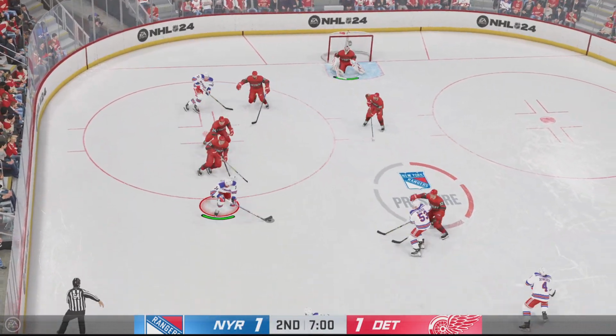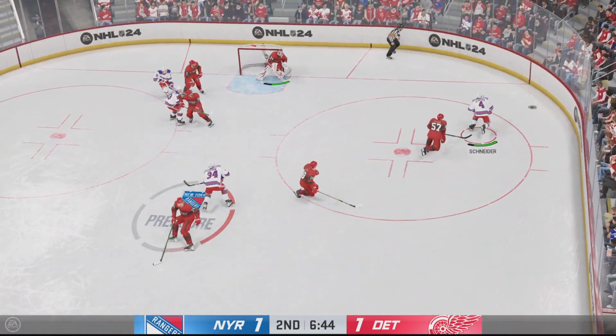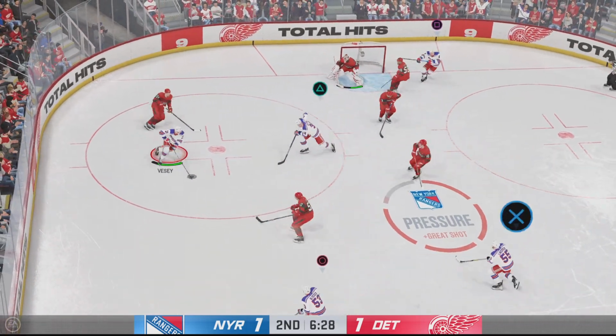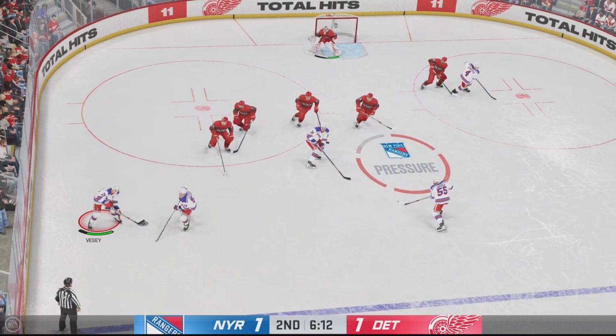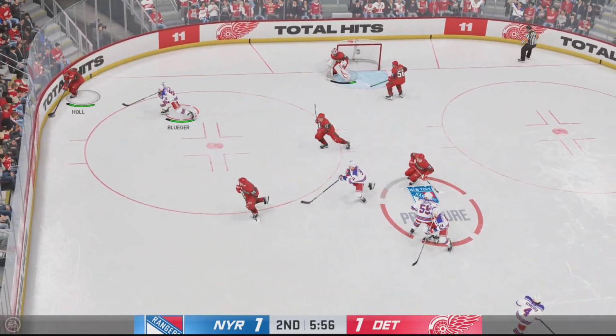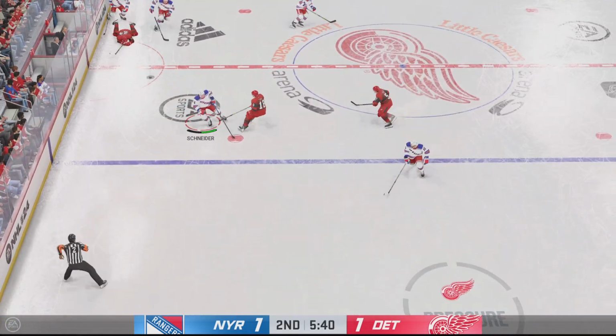New York's got the puck inside the offensive zone. Can't get it to go. New York's got the puck along the wall. Denies him in close. Lyon's been dialed in right from puck drop, James. I mean, he's made the key saves that he needs to make, and it's all about managing the momentum swings of the game, and the timeliness of the saves have really given his team an opportunity.